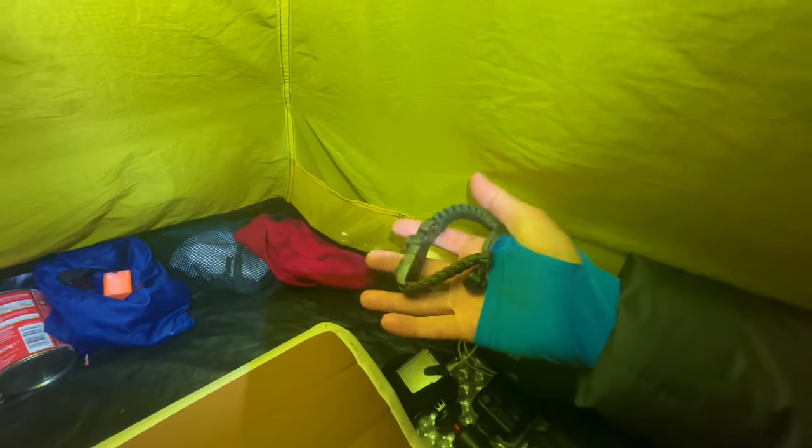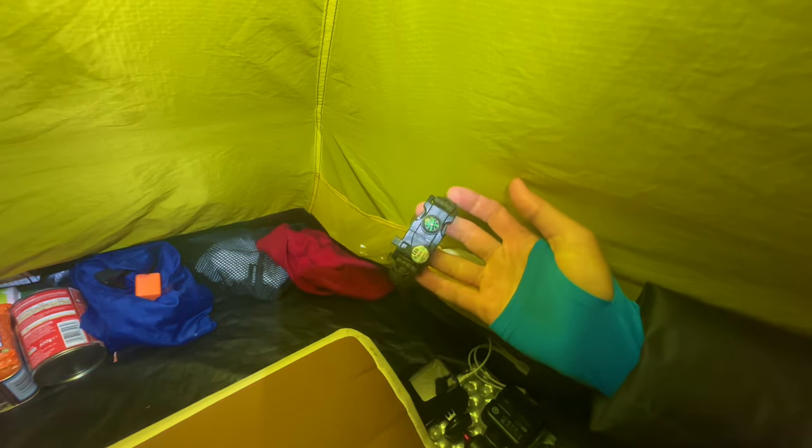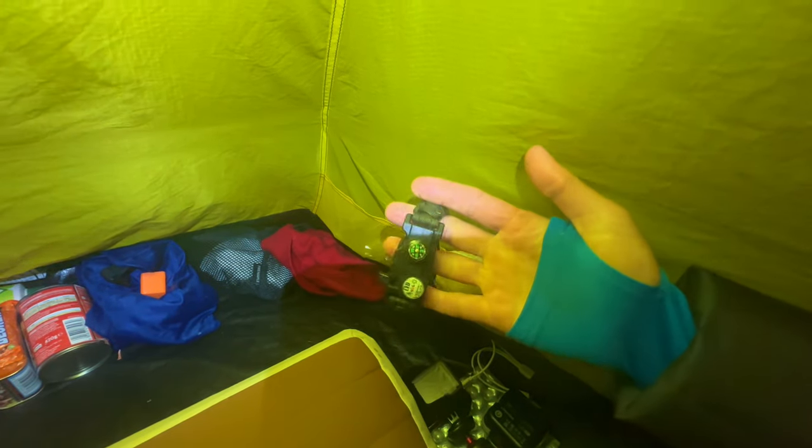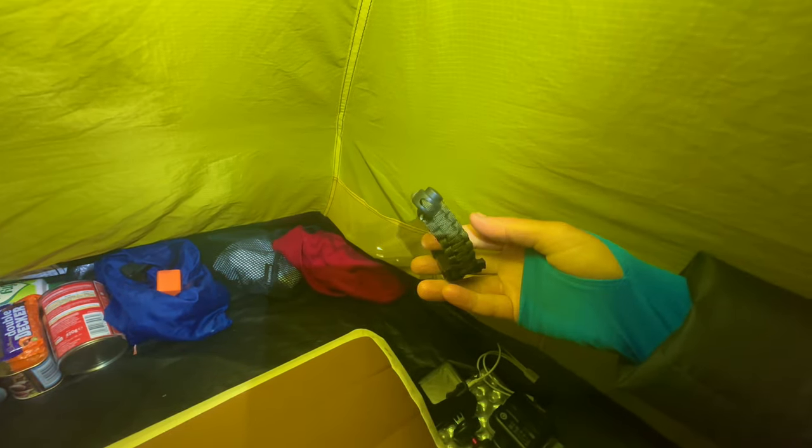And a survival bracelet. So a spare cord if I need it. It's got a flint on it as well, so I can spark my kettle if I need to. Compass, LED SOS. Probably unnecessary weight, but I've got it. It's a little backup. So I'll put that in there. And then down here, what have I got? I've got my GoPro on charge.